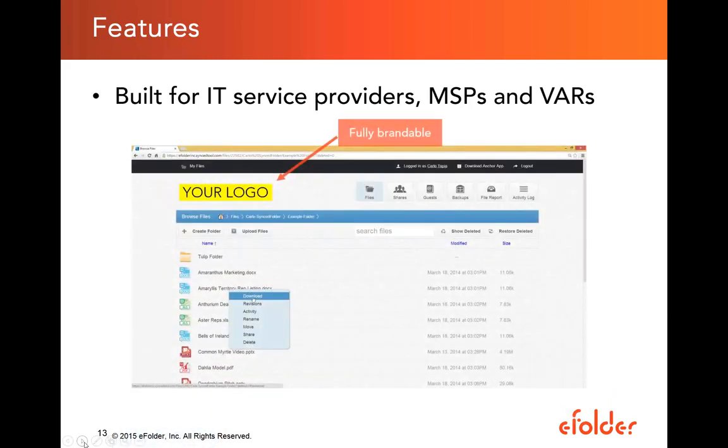The service is completely brandable. You're able to put your logo on the service and make it your own. If you have a large strategic client, you also are able to brand their specific installation as well.